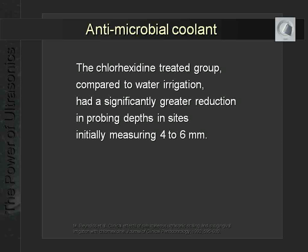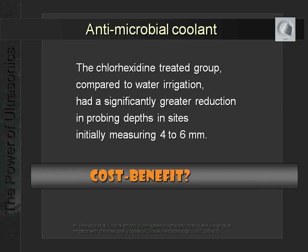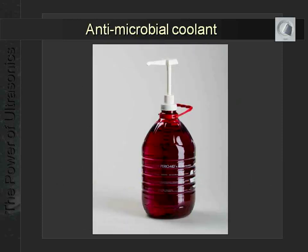So what I'm doing right now, I use it for initial treatment, especially whenever I decide to also support my initial treatment with antibiotics. So if I go for an antimicrobial approach, then I put the chlorhexidine in the units and then add antibiotics after the initial treatment. There's one aspect which you need to consider, and that is cost-benefit. For a full initial treatment, you probably need 8 bottles of chlorhexidine. And you can imagine that it will add to the costs of your treatment.